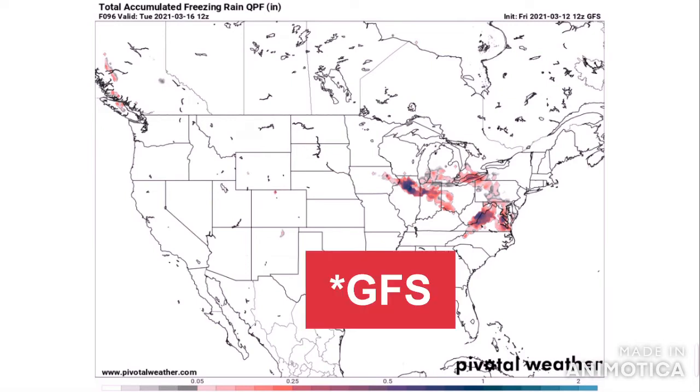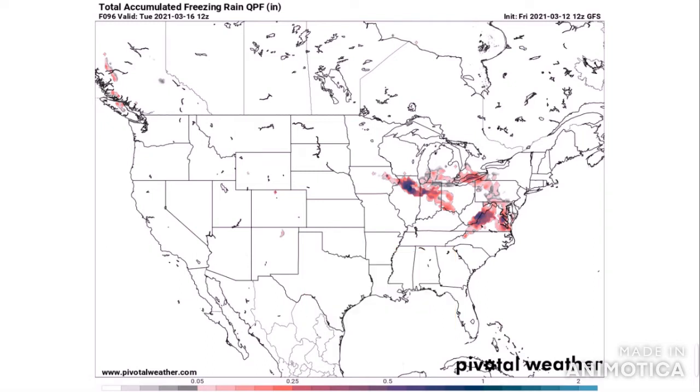As you can see, many areas in the Great Lakes states, along with some areas in the southern mid-Atlantic, are getting in on many ice accumulations over a quarter of an inch, many locations even over a half of an inch in northern Illinois, western Virginia, and eastern West Virginia. So pretty heavy ice is expected in these regions. That could definitely cause some hazardous conditions, so stay tuned for that.